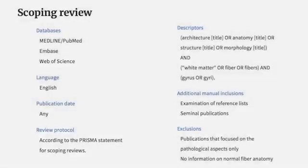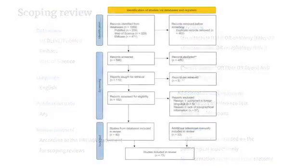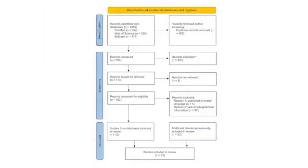The investigation involved a comprehensive search across various databases using keywords related to the architecture, anatomy and morphology of the white matter fibers within the gyri. After extensive analysis, we incorporated findings from the 73 relevant publications. The presence of densely packed fibers with multiple crossings, the proximity to the cortex, and the existence of interregional and inter-individual variations make the task of depicting this microanatomy extremely challenging.